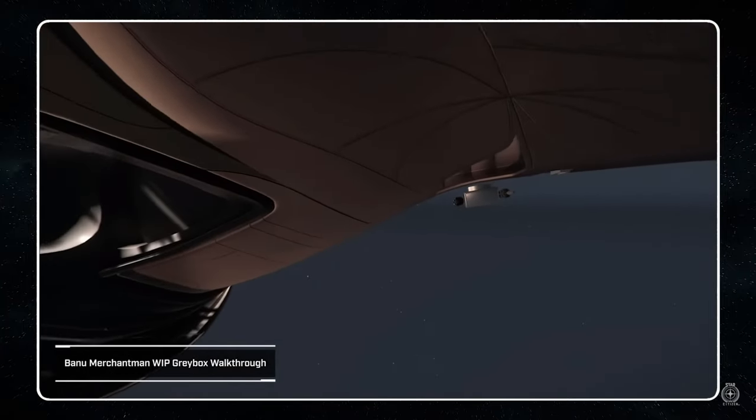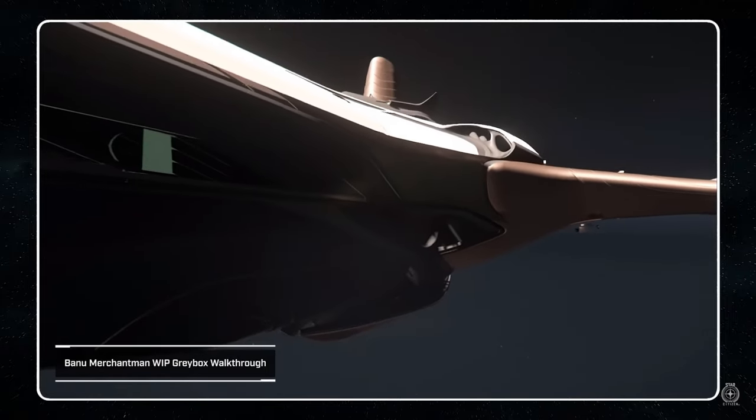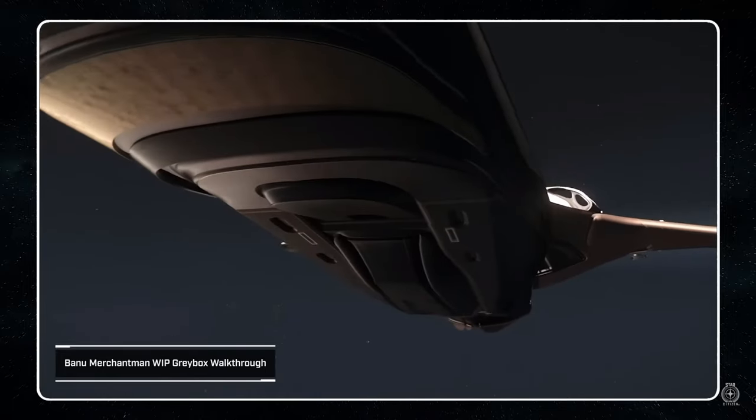There's still a lot to be done. There's still a lot of the finer details to be added. Because that does impact how we model the ship, how we make the ship. So yeah, it's been a fun challenge for the artists so far.